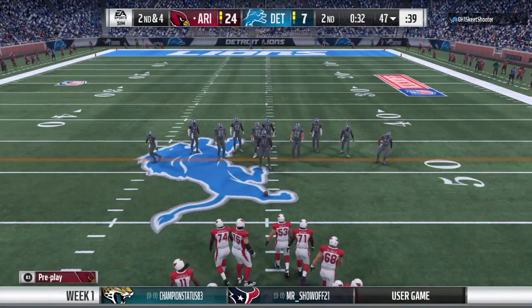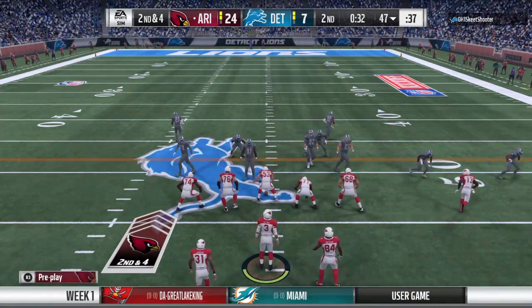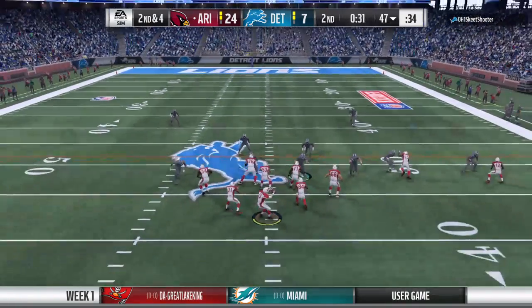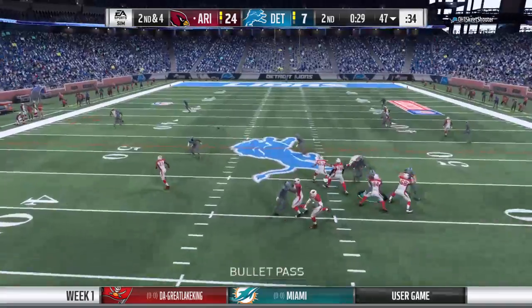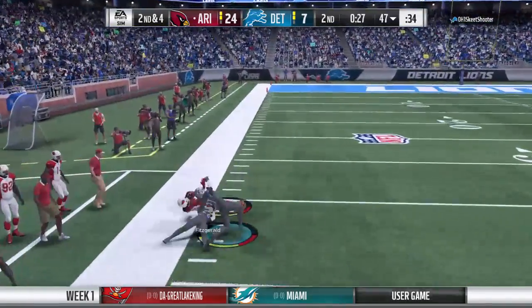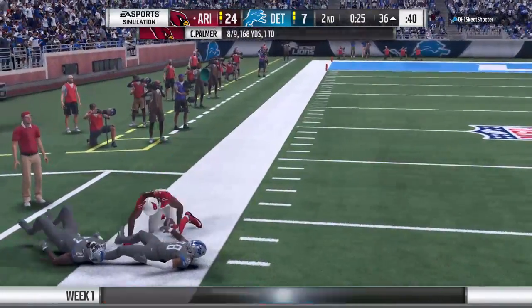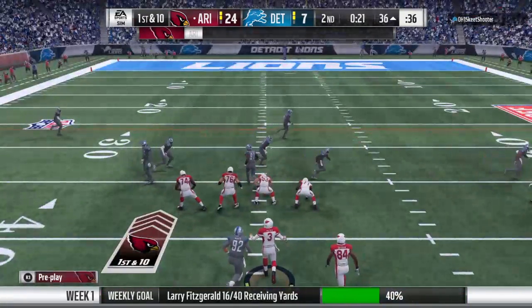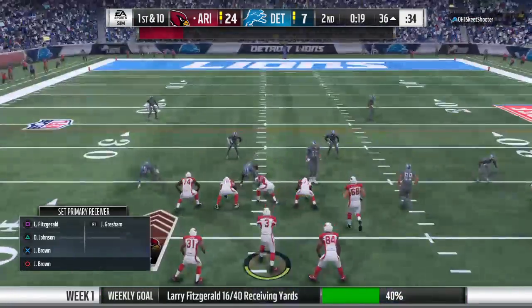Four yards remaining now on second down. Out of the gun, Palmer. He gets it into the hands of Larry Fitzgerald. And he's brought down. That one good for 16, and the drive will continue.